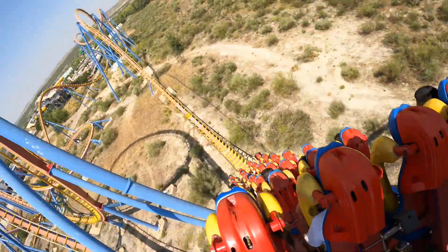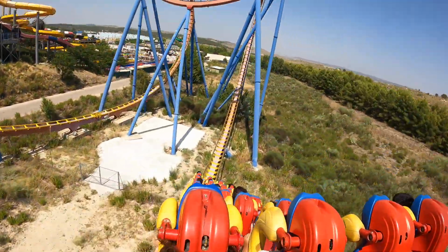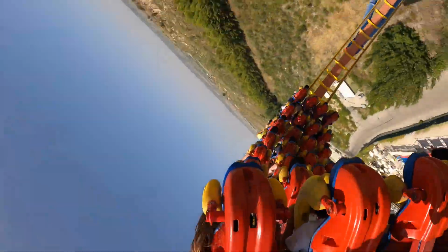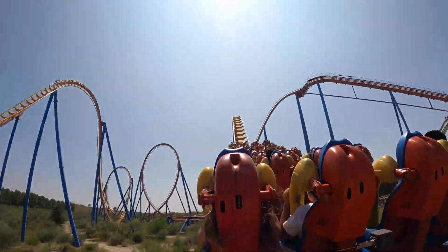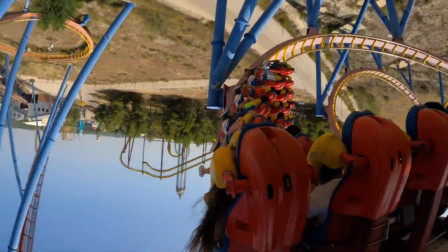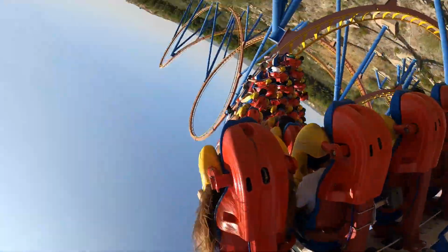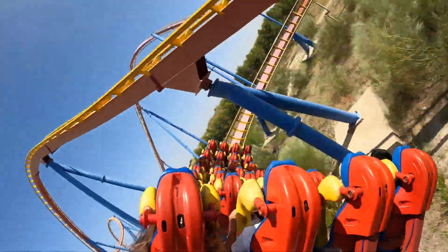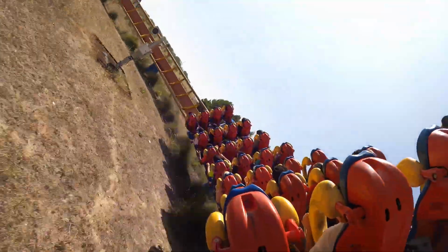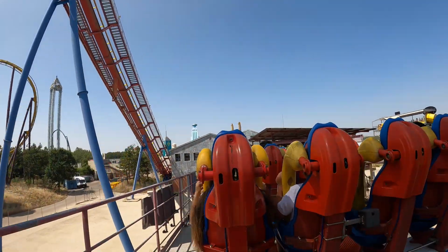So much right now. Whoa! This thing is forceful as hell. Whoa! Whoa! Oh, that was a really nice floater. Okay. This thing is so shaky though for a B&M. Wow, that thing is... Oh, it's still going! Whoa! Awesome layout, good forces, but very shaky.